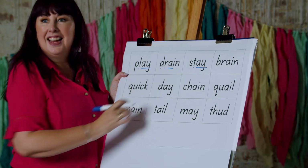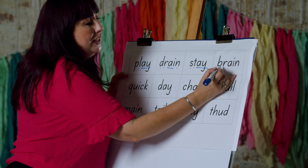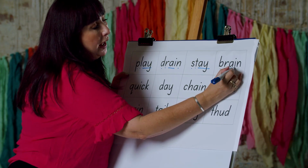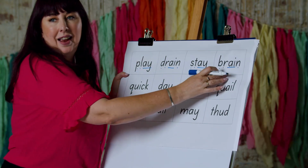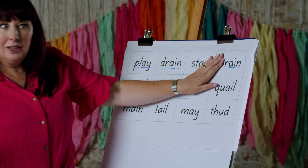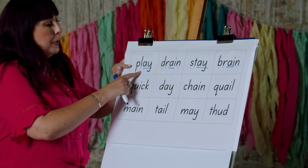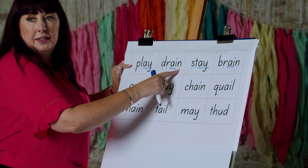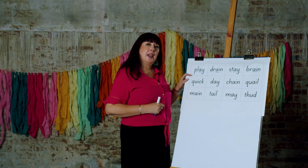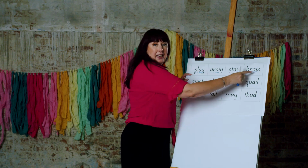St-a. Here's our A at the end of the word again. St-a. Stay. Good job. And this word, I hope this is working hard for you right now. B-r-a-n. Brain. That's right. What's the word if we take away the B? Rain. Good job. Okay, let's read these words again together. Play, drain, stay, brain. Let's read them together, but a little bit more quickly. You ready? Play, drain, stay, brain.